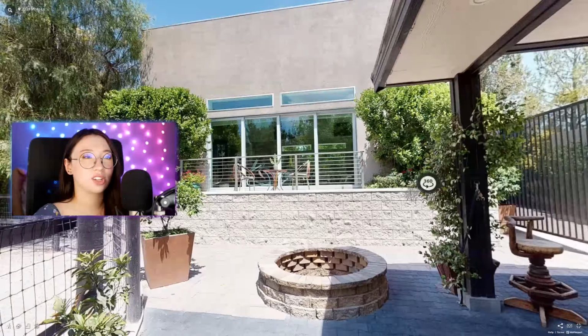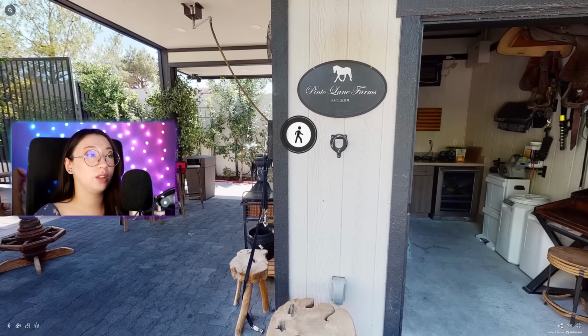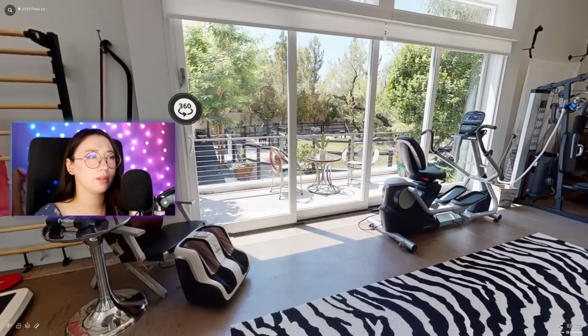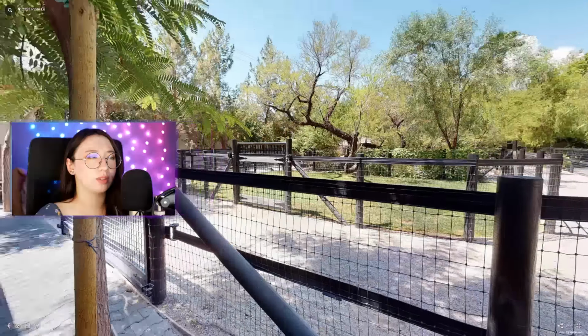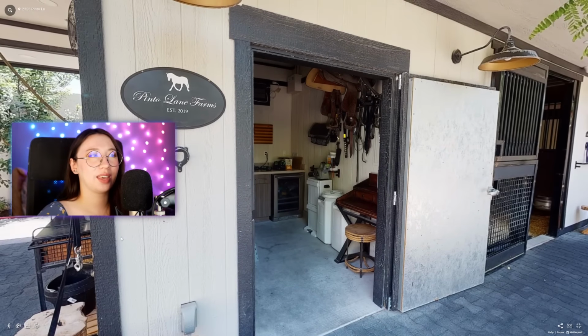Oh my gosh. And in the back, horses. I hope this is a full-on stable. Can I walk around? Ma'am, why won't you let me walk around the stables? Horse girls, calling all horse girls. What do you guys think?